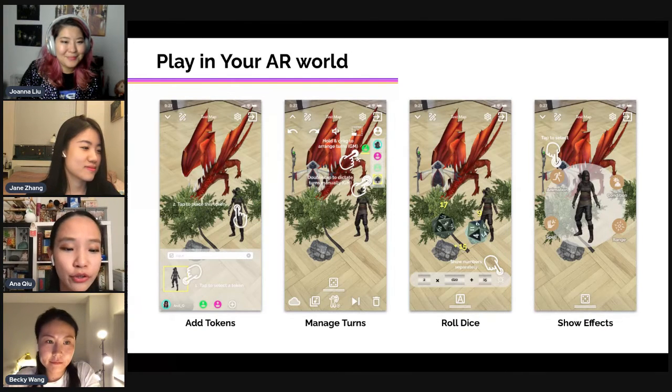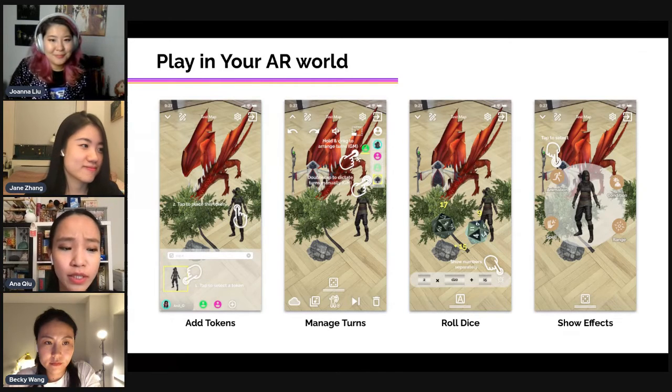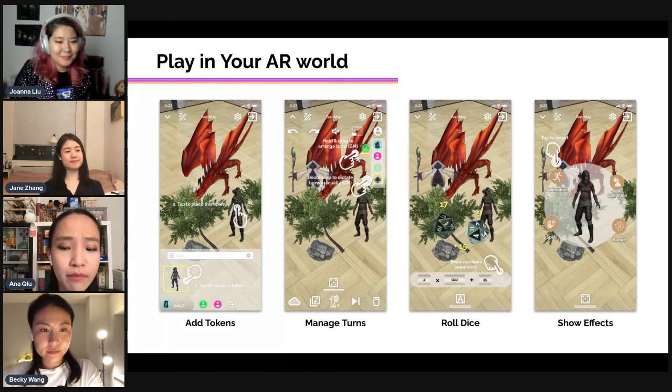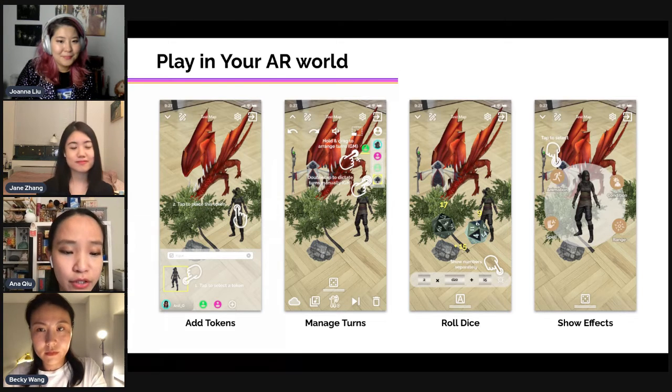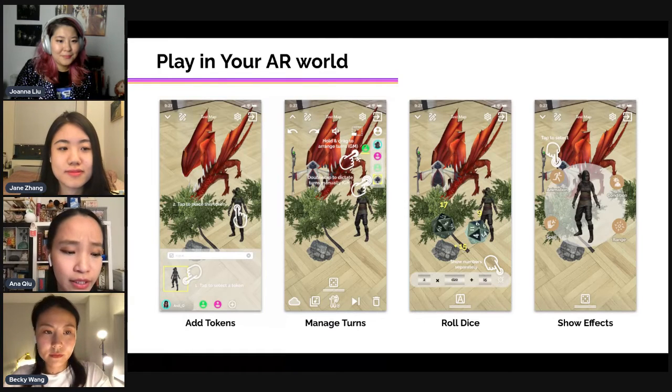Okay, now you have created a great AR world and set up game night with a group of your friends. Let's take a look at how we make your gameplay easy and immersive. As a game master, you can add tokens and assign them to your players and non-player characters. You can manage the automatic turns or dictate the turns manually. If you allow people to use AR dice, every player in your game can roll dice during their turn.